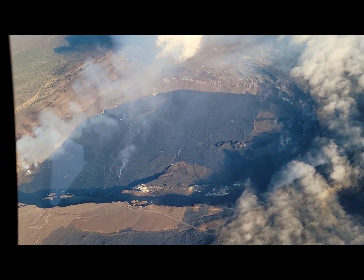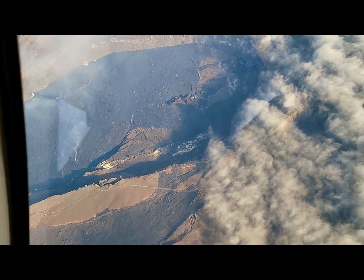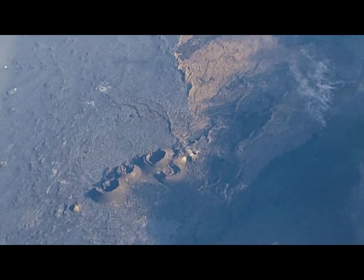the same view. Although the volcano wasn't erupting, we knew it was still active and it was still a wonderful experience to be there. Here you can see some craters in the lava and you can see the lava field itself a little bit closer up.